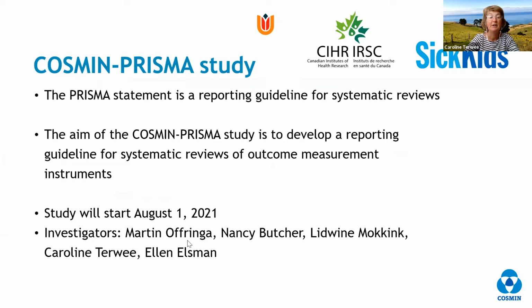And this new reporting guideline will be closely related to the PRISMA guideline. So that's why the study is called the COSMIN-PRISMA study. And the study will start on August 1st, so next month. And the investigators are Martin Offringa, Nancy Butcher from Sickkids, Wieneke Mokkink and myself from Amsterdam.